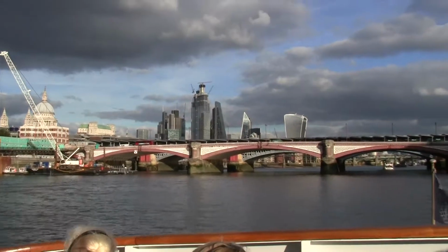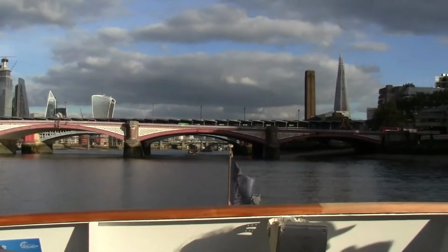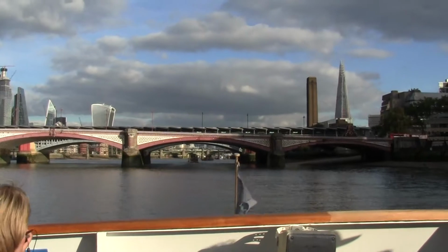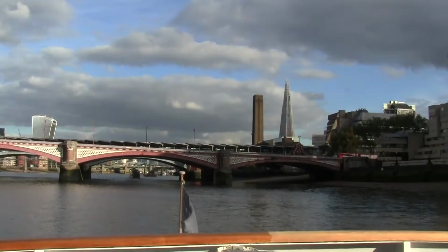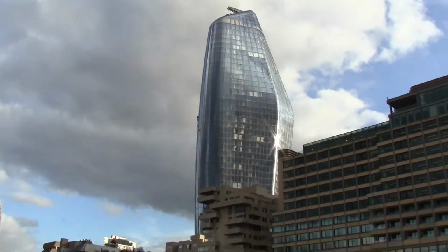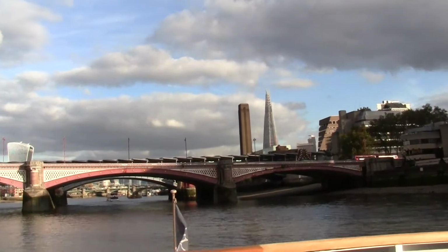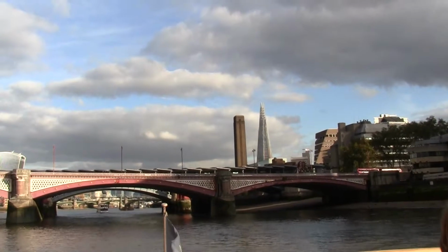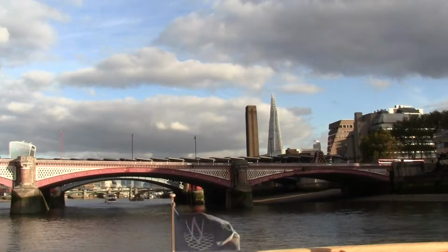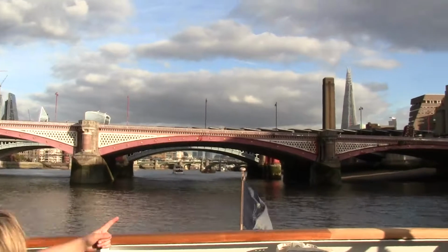So this brand new, very fancy skyscraper on our right hand side, the one with the bump on it, that's going to be #1 Blackfriars when it opens. You can see workmen are abseiling up and down that building. They're putting the finishing touches on it. It should be open in about 2 weeks. It's going to be luxury apartments. We haven't nicknamed that building yet. So far I have heard suggested the Vase, the Baby Bump and the Kim Kardashian, so we'll see which one sticks. I know which one I like best.